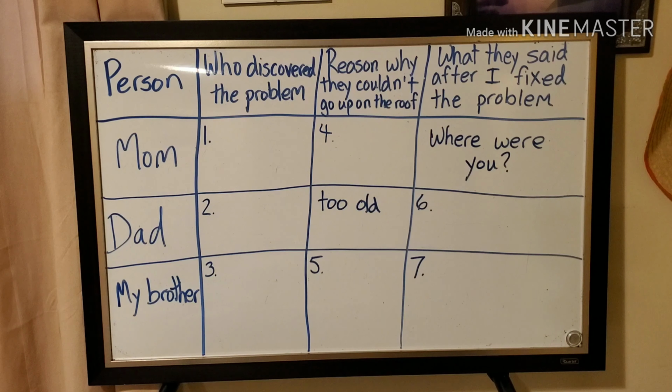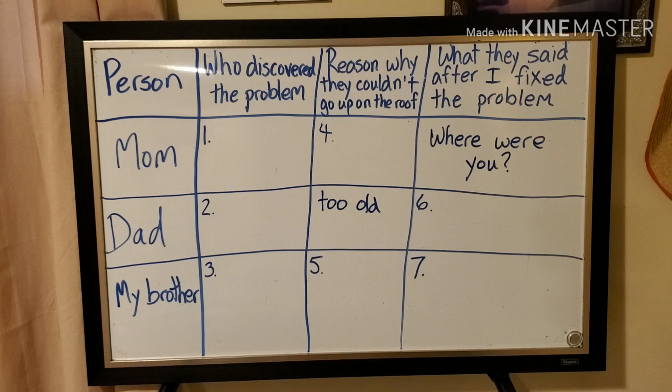And she kind of looked at me, she knew I was just joking, because my mom was very old at that time. And also she's in a wheelchair. There's no way that she can go up on the roof. I didn't even ask my dad, because my dad probably would have wanted to go up on the roof, but he was also very old. He was about 70 or 72 years old at that time.